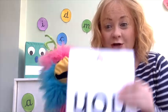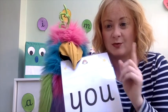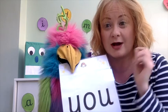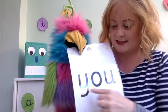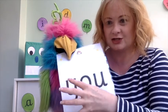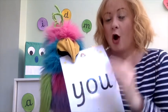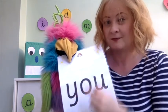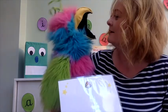So we're going to play the game Snap with the tricky word you. And what we're going to do is we're going to have two cards and we're going to look at you. And when we get a snap, when the other card says you as well, we're going to shout out Snap. So we're looking for two cards that both say you. If we have two cards and one says you and one says said or we or he, that's not a snap. We don't say anything. Only say snap when you see you and you next to each other. Let's have a go. What do we have to say, Polly? Snap.